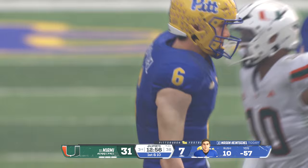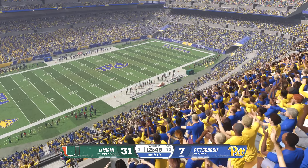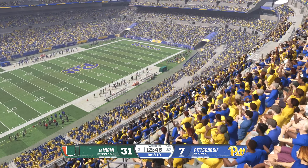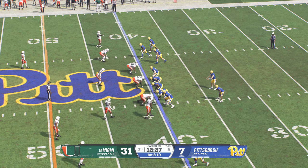You know, even though these guys are facing a deficit, they're not just going all through the air. Love the fact that you're running the football, keeping this defense honest, not panicking by just throwing every single down. Now you've got a new set of downs and a chance to keep moving the ball down the field. This Pitt offense is moving quickly down the field.